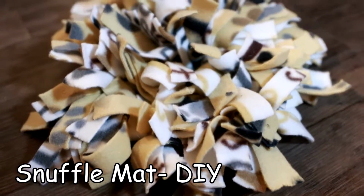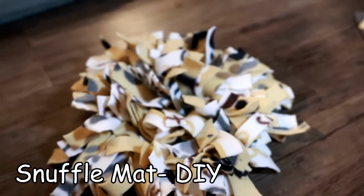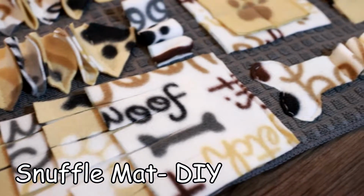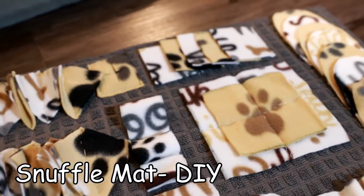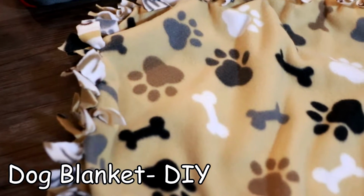I actually DIY made this. It was from scraps from a blanket I had made for my puppy, and I ended up having so much extra fabric that I thought, why not just make 2 snuffle mats? If you guys want a tutorial on how I made those, just let me know. They are super easy to make, basic sewing, and super effective when it comes to stimulating the brain.